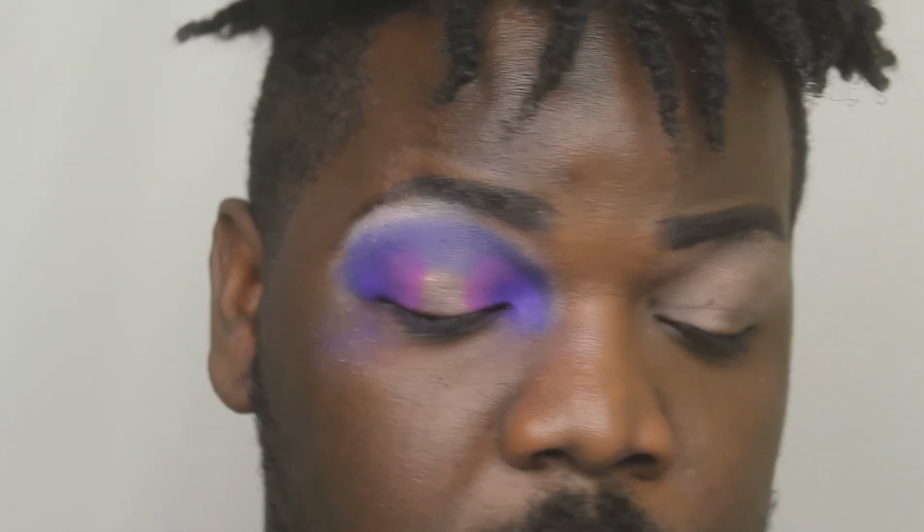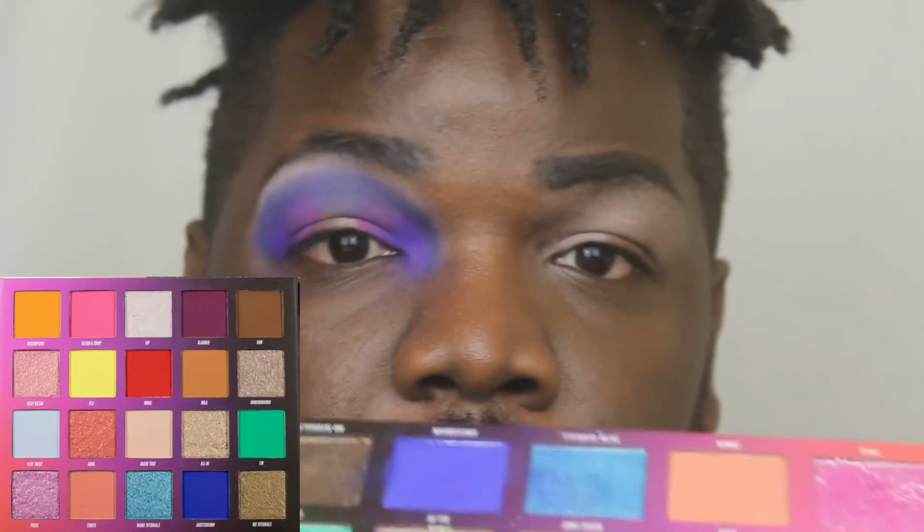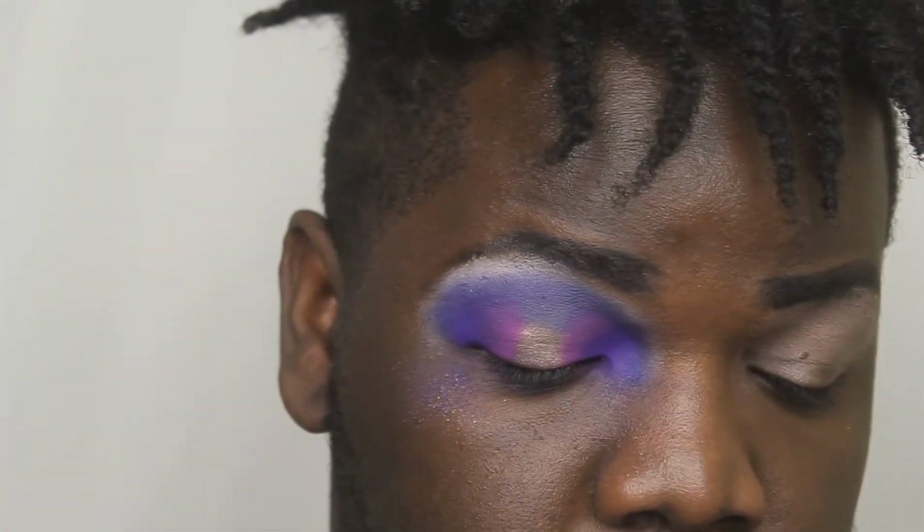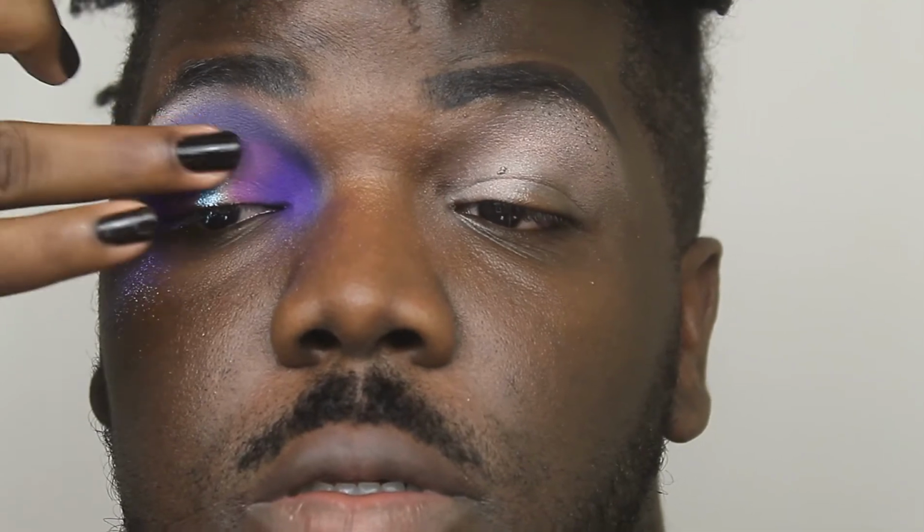This might actually turn out amazing. I want to put a blue there. I'm going back into the Nikki Tutorials palette and I'm going to dig into the color Mama Tutorials and just tap that in the middle and see what that does for my life. I didn't want it to look that streaky. I just wanted to pop a color right there. Maybe I can blend it so that it's not such a sharp, harsh line.